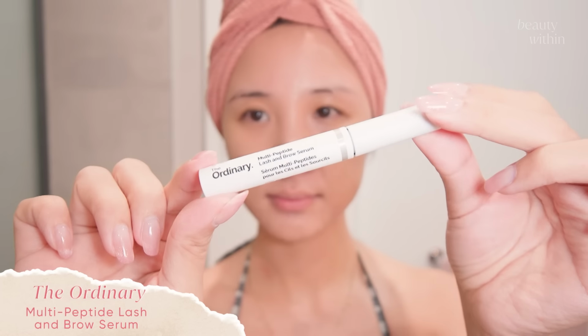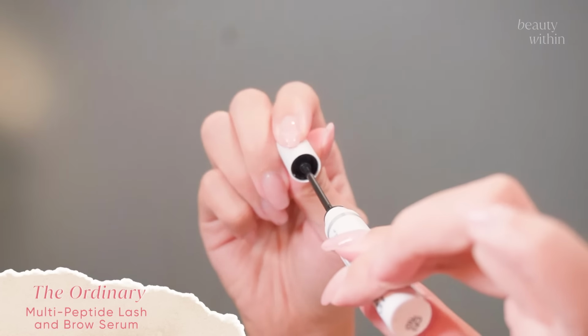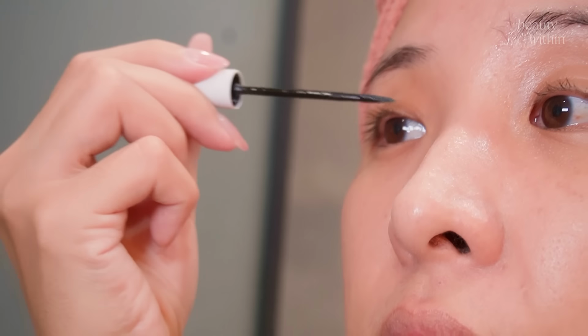Then I've been using this Ordinary eyebrow and lash serum. I feel like it's actually working on my brows. I'm not totally sure because I also don't consistently use it every day, but my brows do seem like the hairs are growing in places that were more sparse. And for the price point, I would definitely recommend trying it because it's super affordable. And there's a lot of reviews and comments that people have had good experiences with this. So we continue using.